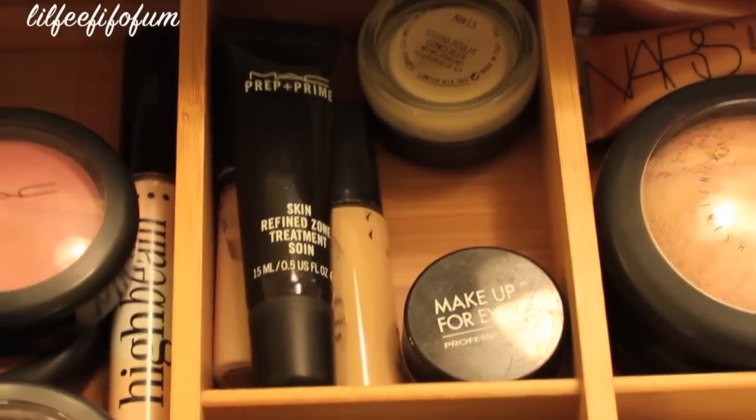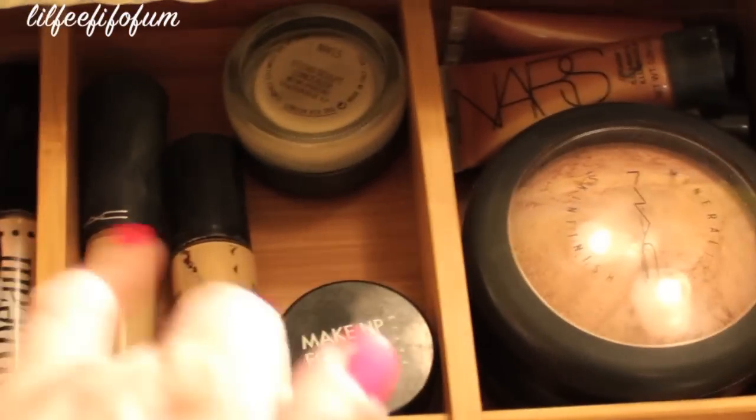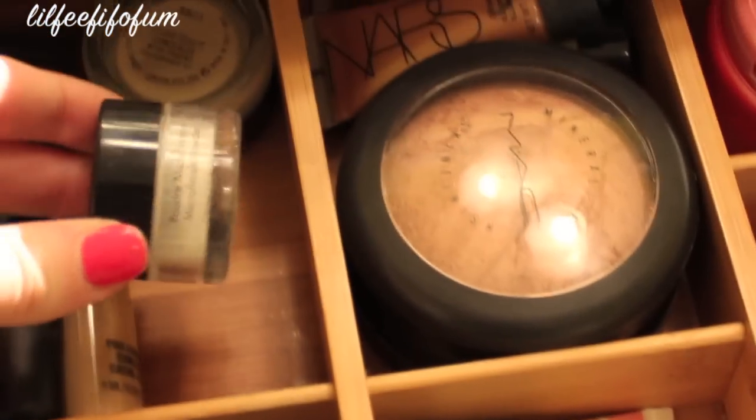And then I have my concealers. So I have two from MAC here. I have another one from MAC in the back that I don't use too much. This is a MAC Prep and Prime. And then I have a Makeup Forever setting loose powder.